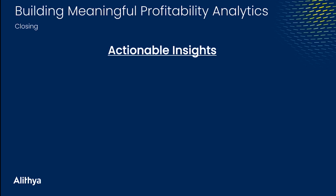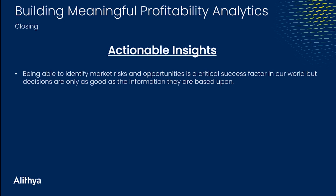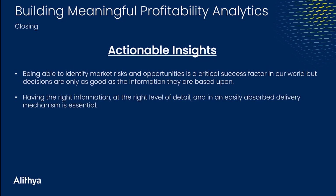But just to very quickly close, today's session was all about providing you the key to profitability analytics within your bank. And it is all about actionable insights at the end of the day. It's about making sure that you can identify those market risks and opportunities, really, because being able to identify that is only as good as the information that it's based on. So making sure that you're connecting to the right data sources and you can get that into your system is going to be a key critical success factor. Of course, you need to have the right information at the right level of detail, and you need to be able to distribute that in a very easily absorbed way.